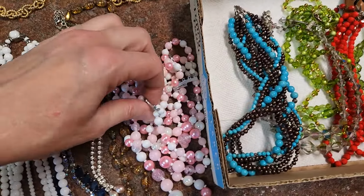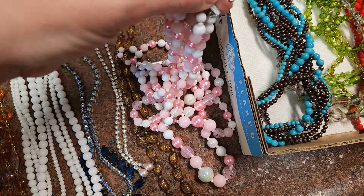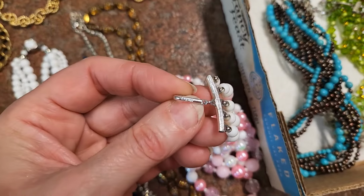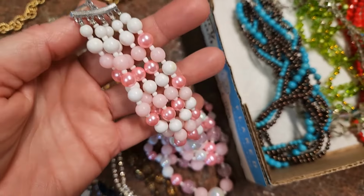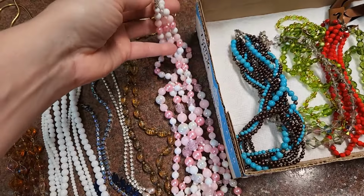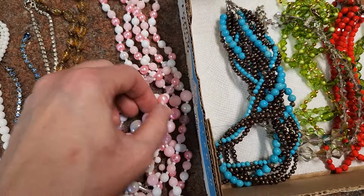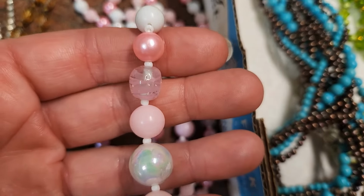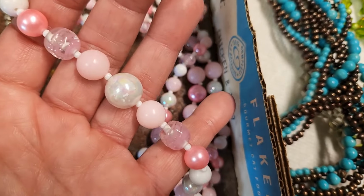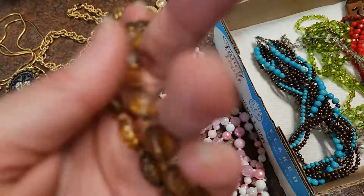And next we have, looks like a Japan or Hong Kong piece. Let's see if it's marked. It is marked. Looks like Japan. And it is 5 layers. Nice pretty pink pastel. It's got some glass beads in it, as well as some acrylic, and the center one is this iridescent bead. It's pretty. This one has no clasp on it.